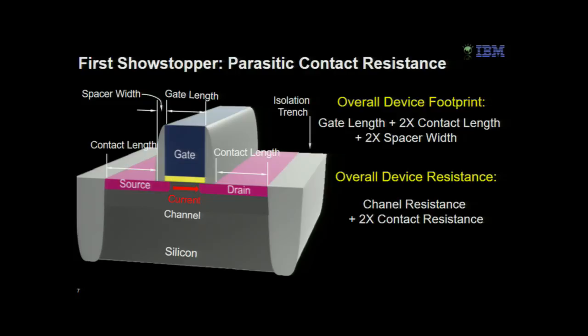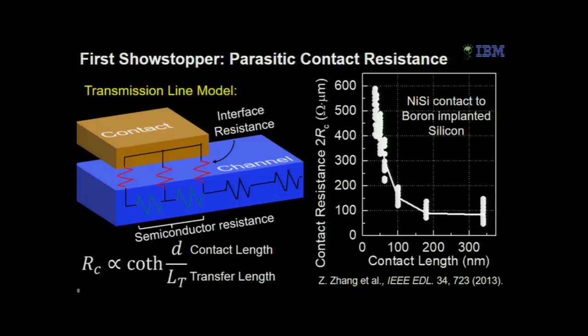And the reduction of the device gate length decreases the channel resistance, which is good. However, the reduction of this contact length leads to sharply increasing parasitic contact resistance, which can be understood based on the standard transmission line model. And these two opposite trends make this contact resistance actually dominate the performance of extremely scaled transistors. And therefore, this kind of universal correlation between contact resistance and contact length has become a significant obstacle for current device miniaturization. And no solution is known for silicon transistors at the 5-nanometer technology node or beyond, where this contact length is expected to be smaller than 12 nanometers.